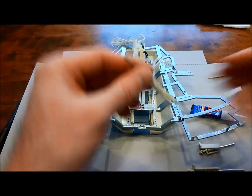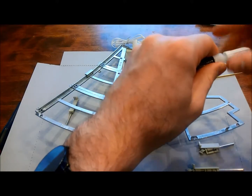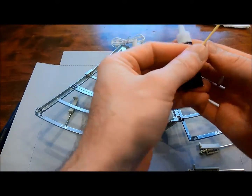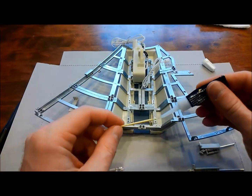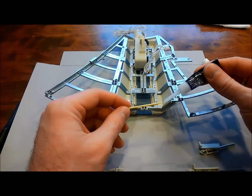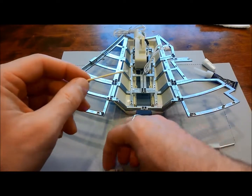So, alright, glue time. Getting the glue onto the ends of these bits is probably going to be groan-inducing as well. Let's see if I can avoid getting glue all over the goddamn place. More space. Alright.